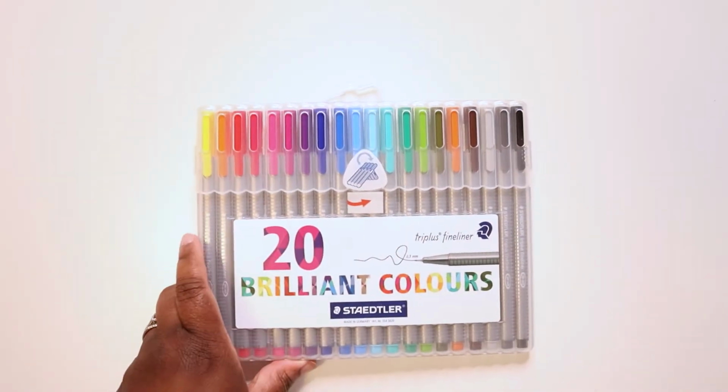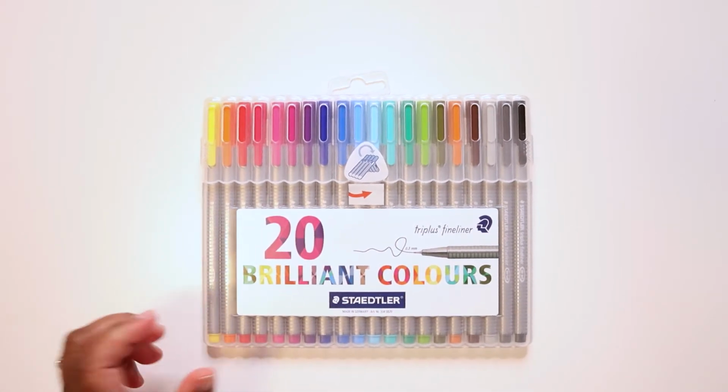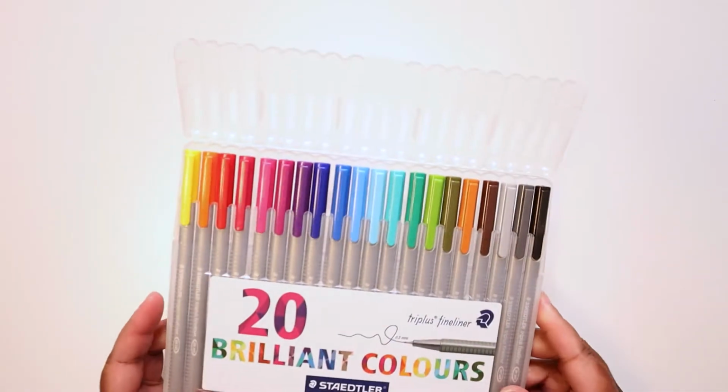Starting with one of my permanent favorites is the Staedtler fine liners. These were the first fine liners that I bought when I first started bullet journaling. I bought them mainly because I was following the trend and saw that everyone else was using these pens. But then I absolutely fell in love with them. They've been my favorite fine liners since day one. They come in so many different colors. They're inexpensive, and I've never really had a problem with them.